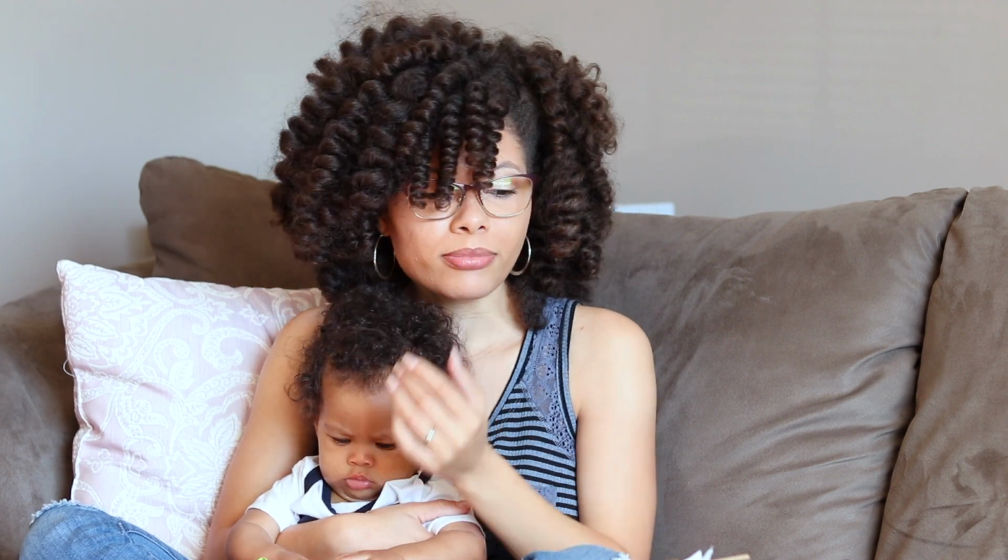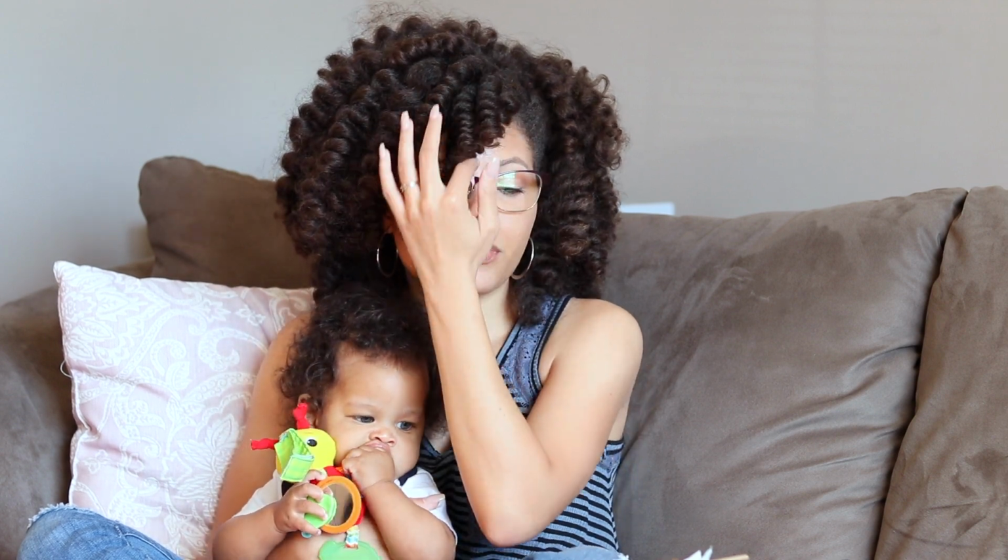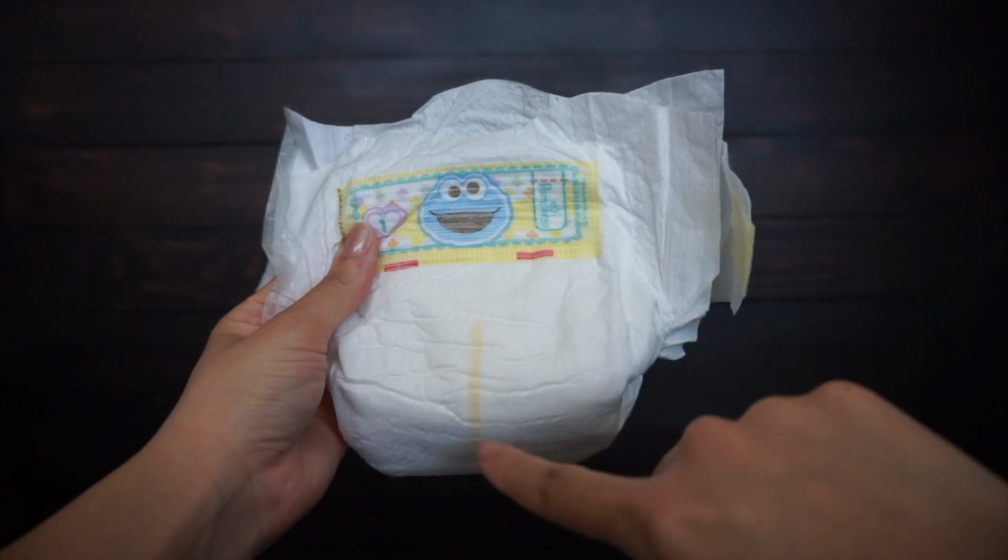This is the drill. So the first diaper I'm going to talk about is Pampers Swaddlers. These diapers are really good. They are great at absorbing pee. They don't get squishy like other diapers. They have a wetness indicator.